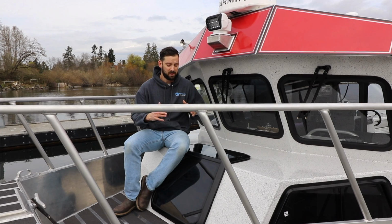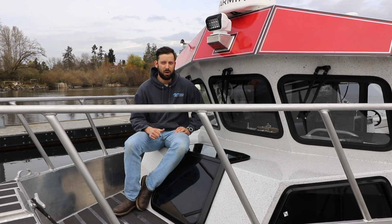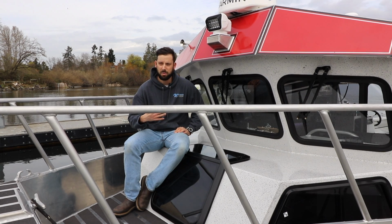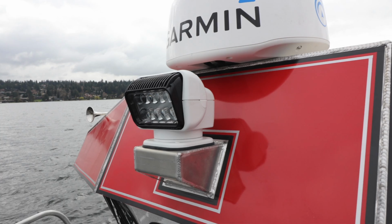All comes standard with a radar box. But as an option, you can go to something like this with a brow. Just gives it kind of a neat look. People like it. LED go light, remote controlled from our dash.